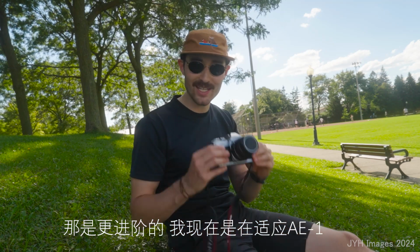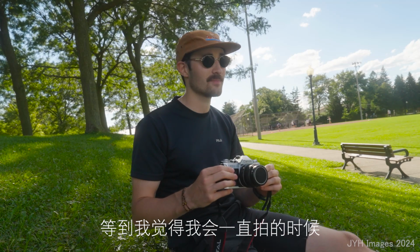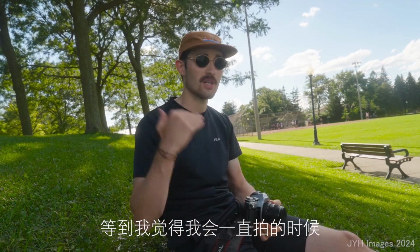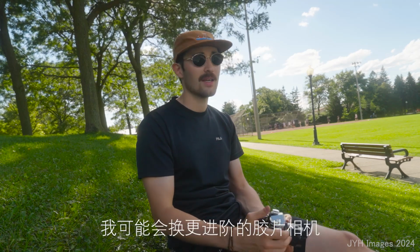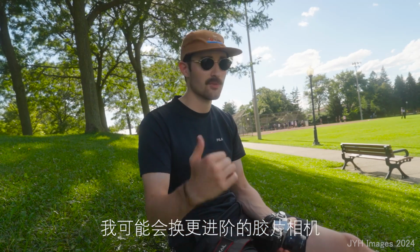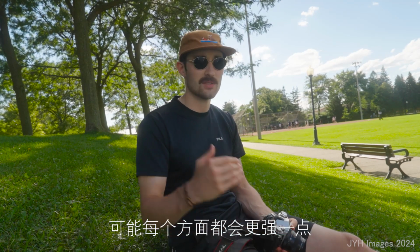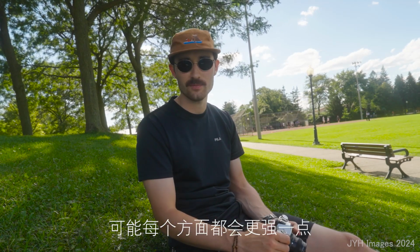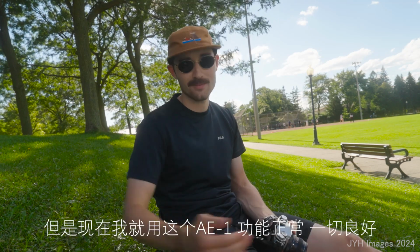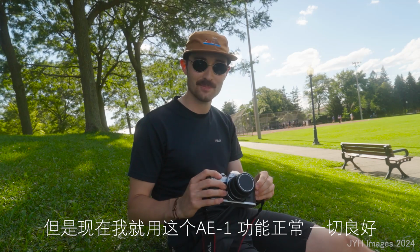For me, I'm still trying to get used to this. And once I get more used to it, and I feel like this is something I'm going to use almost all the time, at that point I'll probably look at getting the same camera you have, because it's a professional, hardier camera. It's just way better in every aspect of film photography. So at that point, I would take the upgrade. But as of now, I'll continue with this guy because it works great and it does the job.